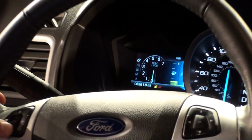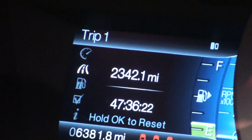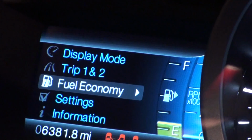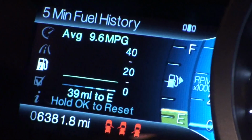So back from there, we get into trip 1 and 2, and this is exactly what it sounds like, duration and distance traveled. If we want to reset that, press and hold OK about 3 seconds, and it clears it out for us. So back from here, fuel economy, this is set up into 2 grids. One is horizontal, one's vertical. This is actually going to take the last 5, 10, or 30 minutes of our trip and then sum it up into those grids so we can monitor how clean and green we're driving.